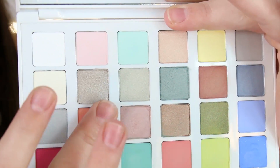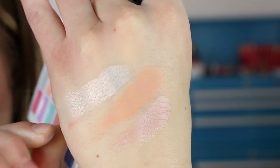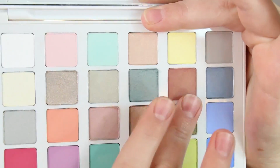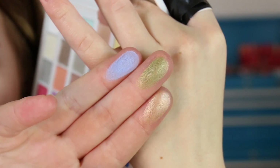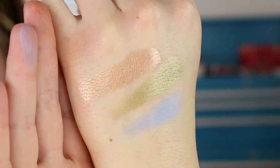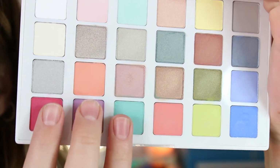And then these ones, this is the first time I'm swatching them all, and some of them do feel like they're pressed a little bit harder than others. Probably why, like that blue shade, I had to build it up a bit. And I'll do these ones. And then down to this last row here, which these three colors are matte right here. They would all look really pretty together, I think.